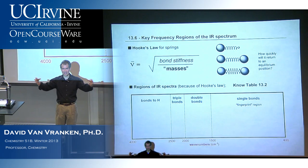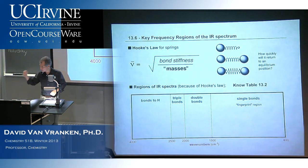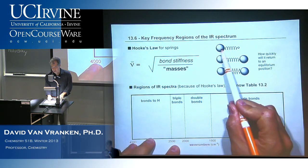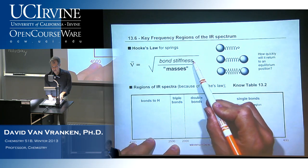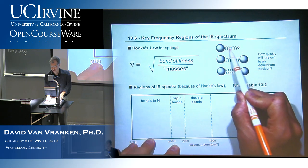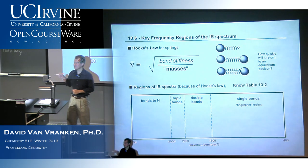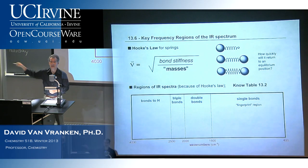If I have two super heavy masses, they don't move very quickly. Heavy things don't move quickly. Light things can move quickly when they're attached to a spring. So if I think about how two balls or two atoms should respond when they're attached by a springy bond, it depends on the bond stiffness and it depends on the mass that I'm pulling. So if I have this big huge mass and this teeny tiny little mass held by a spring, that spring can drag that tiny mass back and forth very easily. Right? A tiny mass is easy to move. You expect a very fast vibration frequency if you're just dragging a tiny little mass around.